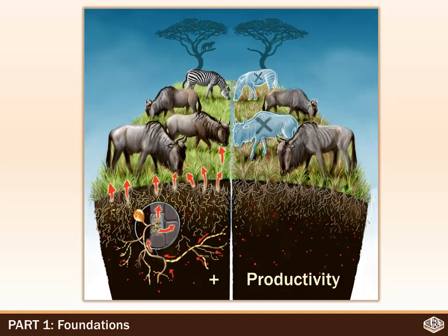When we do, and when systems underground are working more productively, that translates into more productivity above ground, which in the case of grazing animal means more forage and ultimately more meat. This image depicts a study that was done in the Serengeti comparing the productivity of two grasslands, one having a healthy soil biology and the other to the right with an impaired biology.